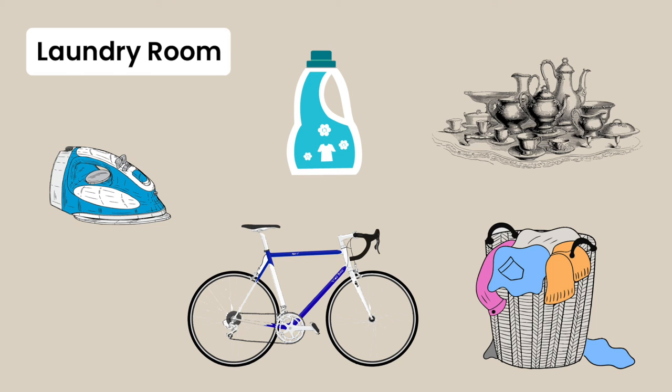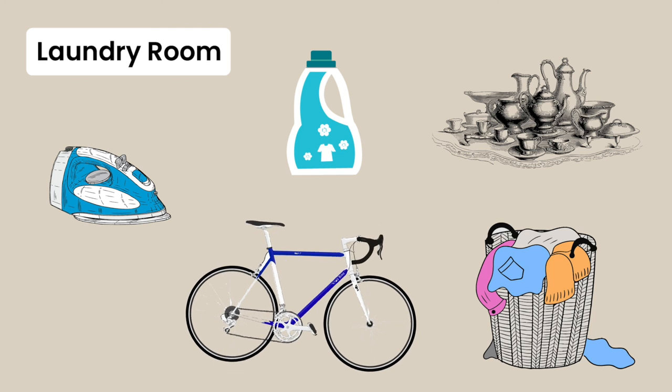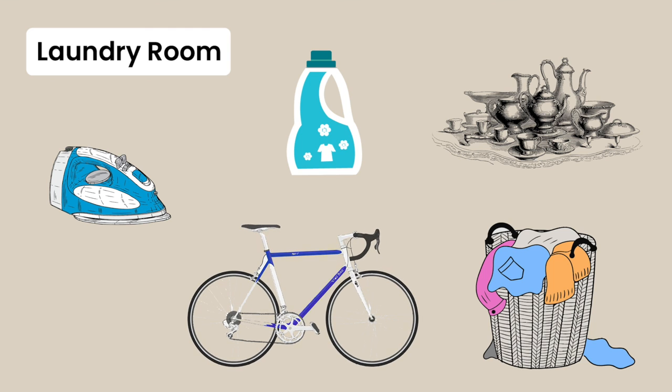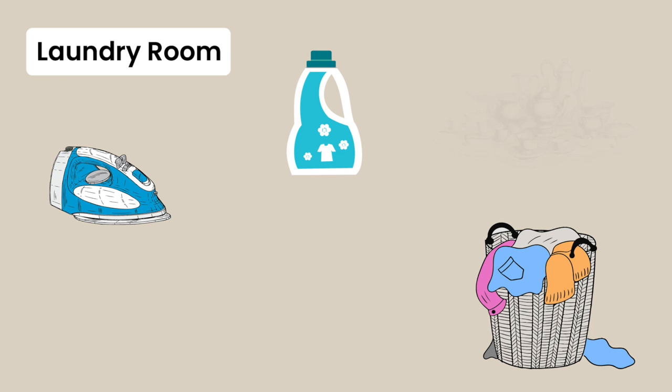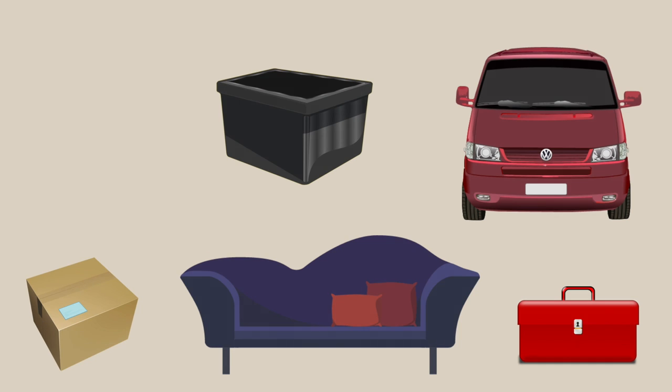Laundry room. Does an iron belong in the laundry room? Detergent soap? Bike? Tea set? Laundry basket? Attic?